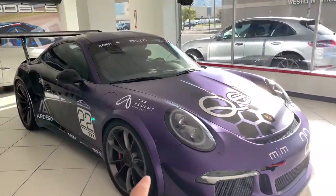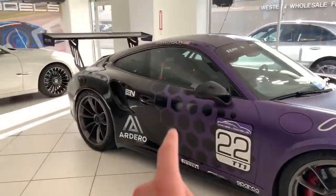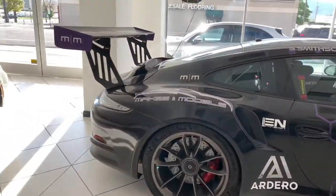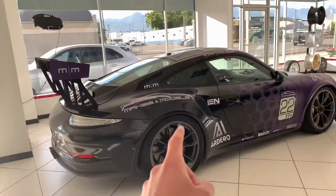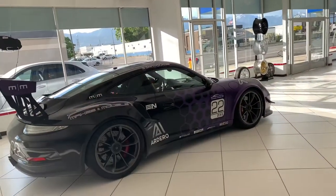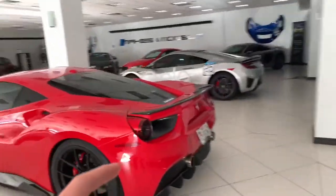We have here the beautiful Porsche GT3 RS that my student, that I coach, and I worked a bunch on this car and found a lot of speed. This thing is insane. I will have a video from when I was doing ride-alongs in this car that I'll post later on in the video. Stay tuned to that because that thing is crazy fast and you'll see the speed.